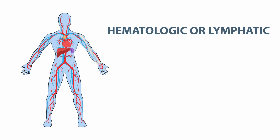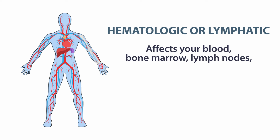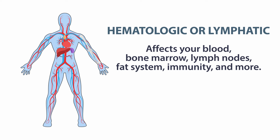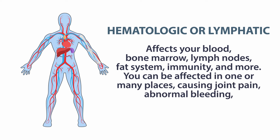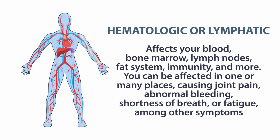Any part of the body can be affected. A hematologic or lymphatic disability is one that affects your blood, bone marrow, lymph nodes, fat system, immunity, and more. Because these circulate throughout the entire body, you can be affected in one or many places, causing joint pain, abnormal bleeding, shortness of breath, or fatigue, among other symptoms.